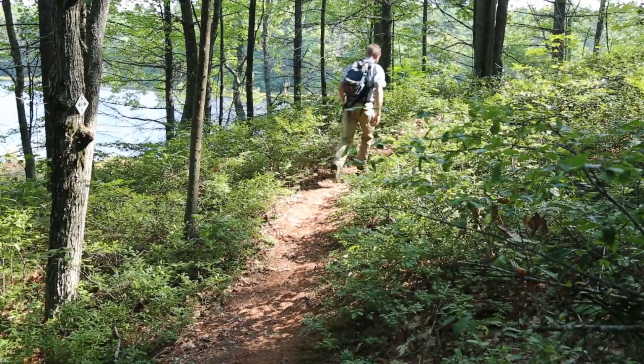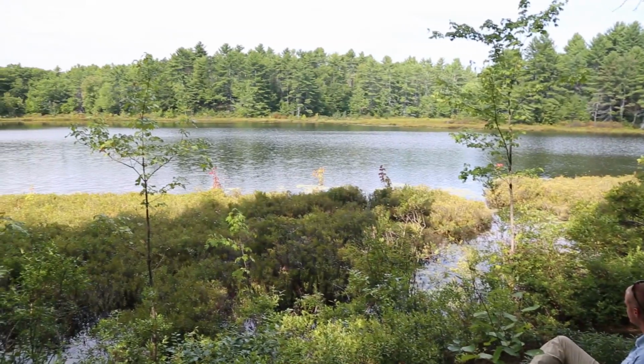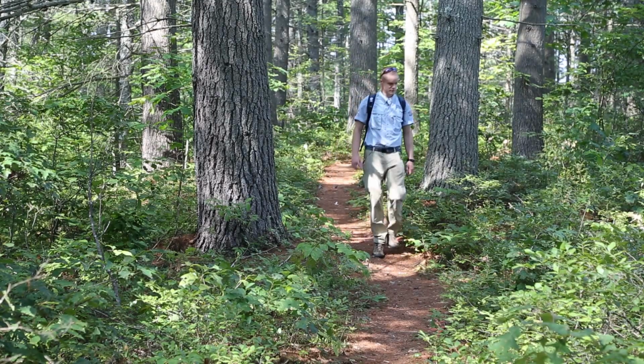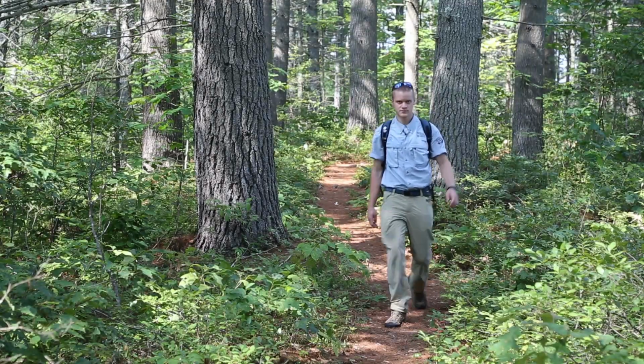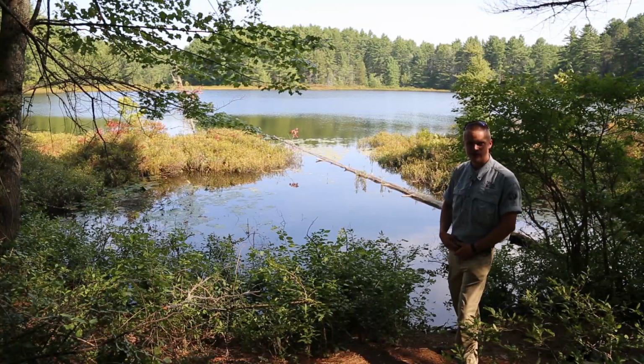There's a number of benches around the way for you to take a break at, drink some water, have a nice lunch with your family. It's also pet friendly, so if you want to bring your dog down here to take a walk around the pond, that's also allowed. Hogback Pond is a form of a kettle pond that we have here in New Hampshire.